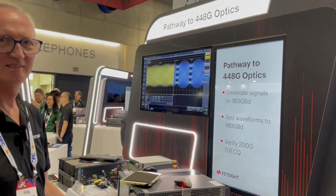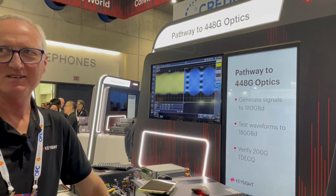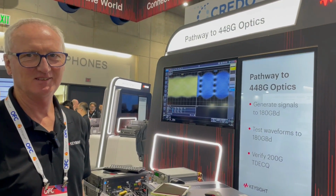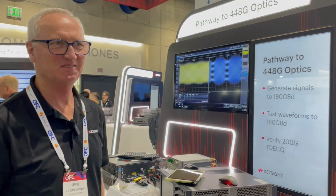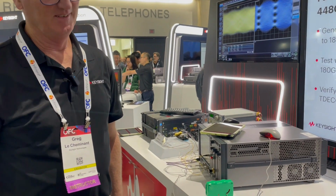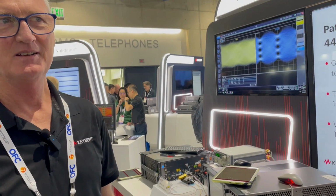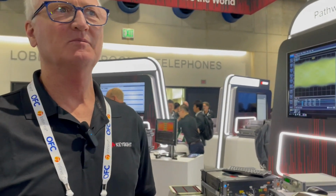This is OFC in San Diego in March of 2024, and we are in the Keysight booth, and Greg Lecheminat has got a demo here which he calls Pathway to 448G Optics. I had not heard anyone mention 448 until right now. So Greg, why don't you tell us what you're doing here and how you think that this is all going to lead to the next generation? I've been hearing about 224 for a while.